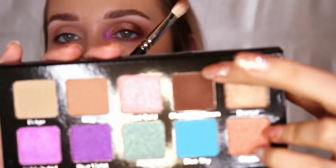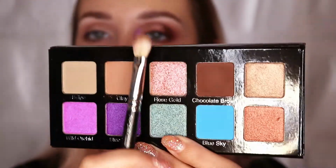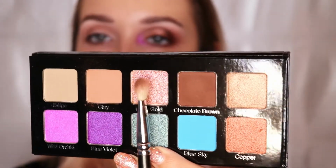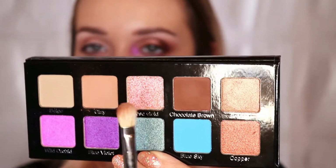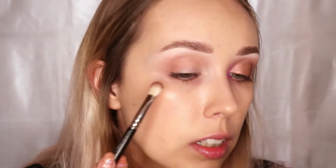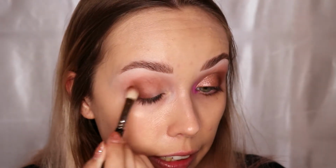So the next thing we're gonna do, we're gonna go in with Chocolate Brown here. This is the deepest matte in the palette. I'm gonna go in on my MAC 217. It's very old, so it's a little bit smaller than what it would be now if you purchased it, but there's a lot of Morphe brushes that are very similar as well. And this one I did have to go in a couple times as well. I find with Violet Voss, their deeper shades aren't as dark as they look, if that makes sense. So you do have to do a little bit more packing than what you may assume to get full payoff.